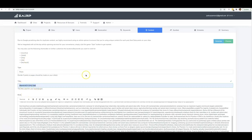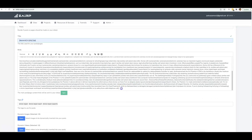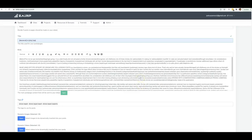And one thing that you want to do as well is make sure that you sprinkle this throughout your content as well. All right, obviously you want to spend more time and actually incorporate it into an actual sentence so that it makes sense.